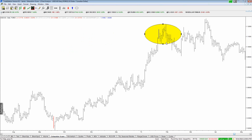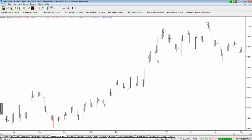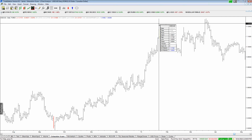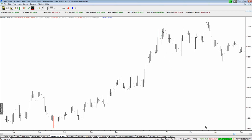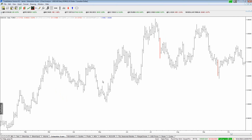This is the last time that we had a +7 reading. It was in January of 2014, the day after, I think this was the day they cut rates, January 22nd, 2014, a surprise rate cut, if I'm not mistaken. But what happened, that was 2015, not 14. But what happened was you had 2 days of pullback, and then the market went to a new high.